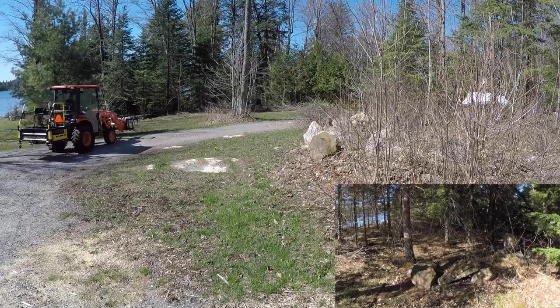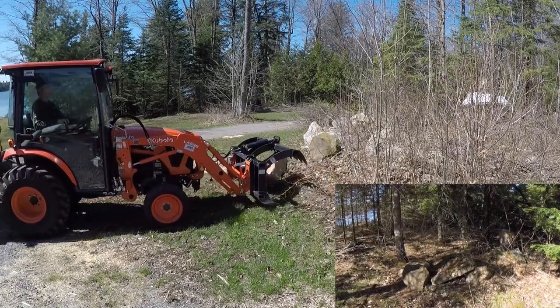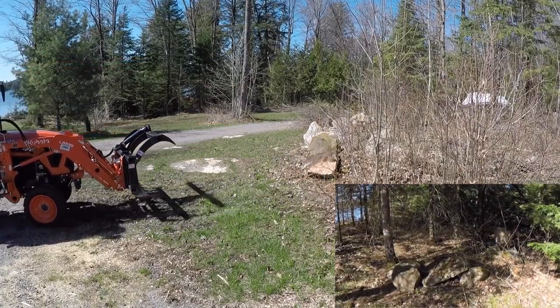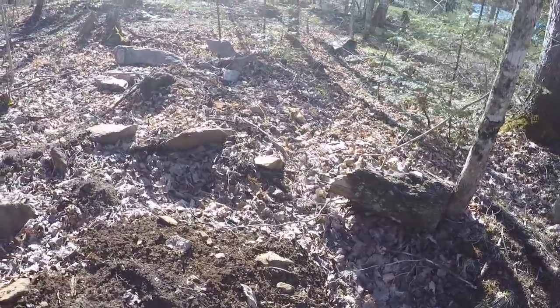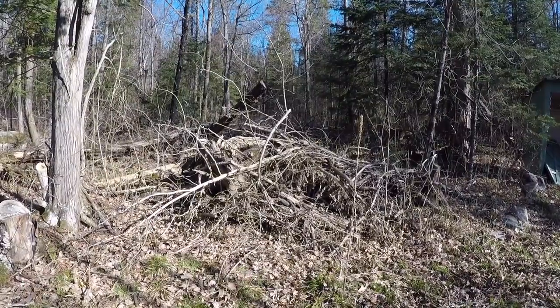If you don't take some time to look around the property and pick some kind of long-term spots where you want to put things that you're clearing at your land or when you're doing cleanup, you end up with this. You know, piles of rocks here and there, piles of debris over here. Bit of a mess, because as you work with the tractor, you've got to do something with the stuff you're digging out of the ground or moving around on the ground.